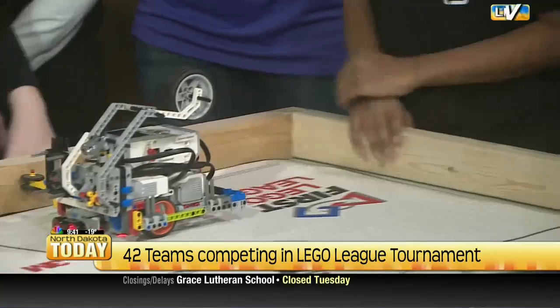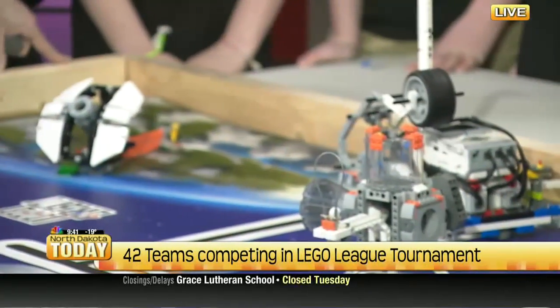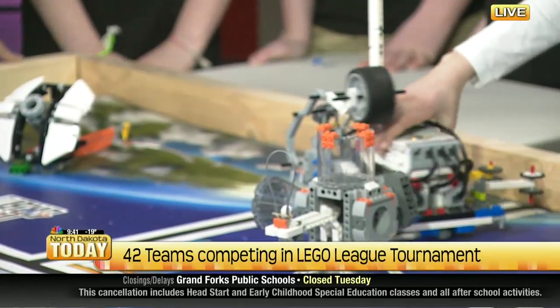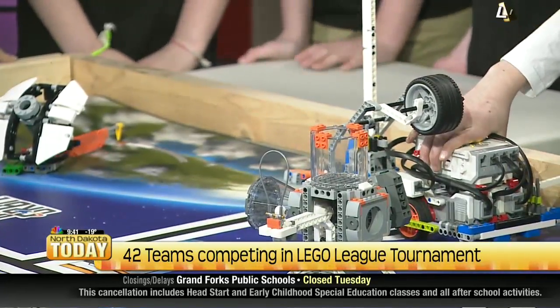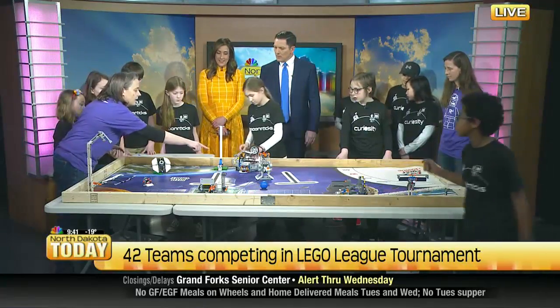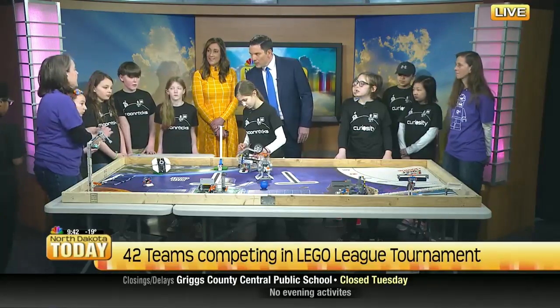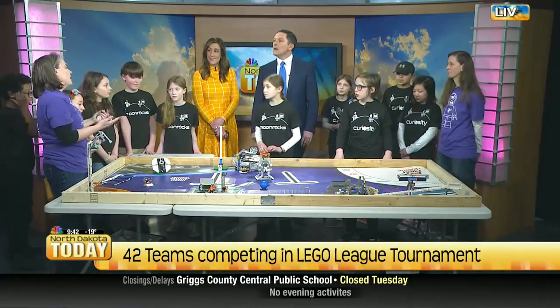Attachment right. Here we go. Oops. Oh, a little too far. So what just happened there? It's supposed to recognize the white line with its color sensors, and it didn't. Maybe the lighting. And the lighting changes.